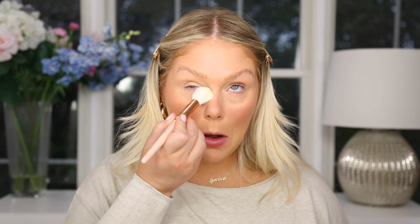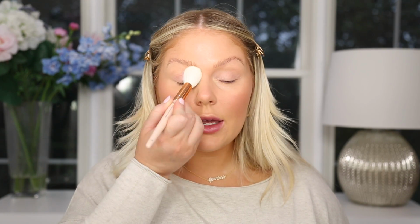This is definitely important to make sure your makeup is gonna last all day long, which of course we want it to. So to set my under eyes, I like to use the Covergirl True Blends Banana Powder. This is really nice because it adds a little bit of brightness to the under eyes as well, while also setting them. So I'm just going underneath my eyes with this, and I'm gonna set my lid with it too, just so we don't have any creasing up there.